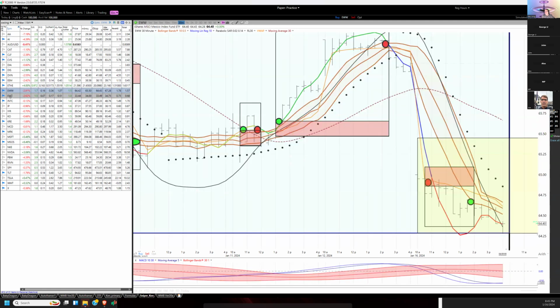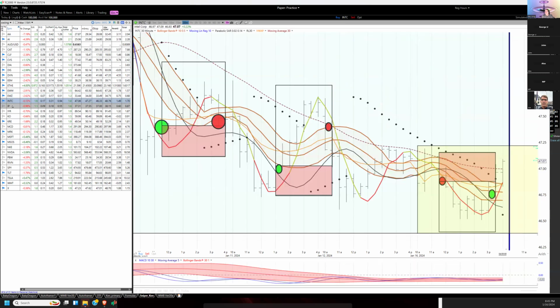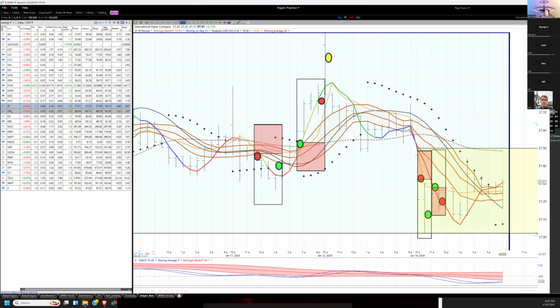Mexico, routine gap down short for half an hour. Brazil, same trade, but for 3R, it moved more. Intel, basically a scratch.